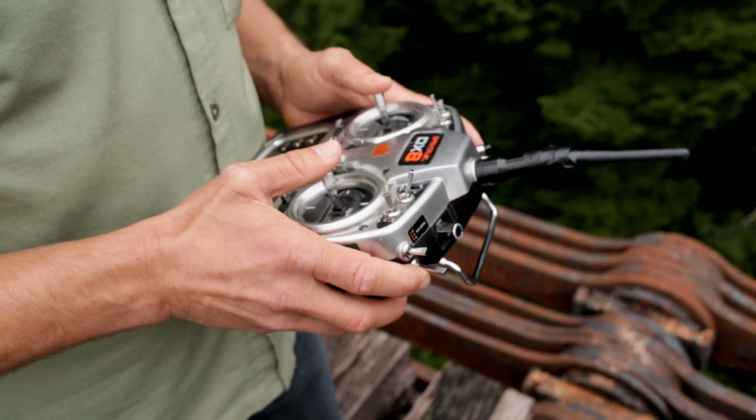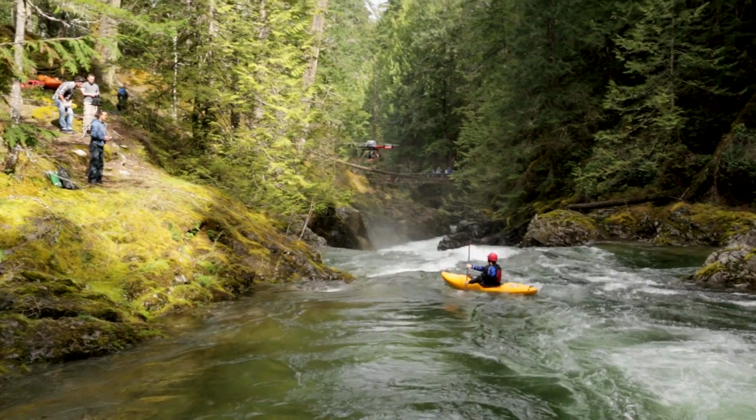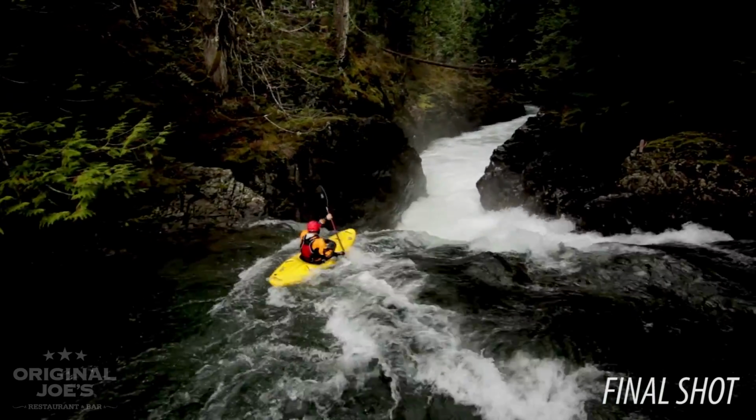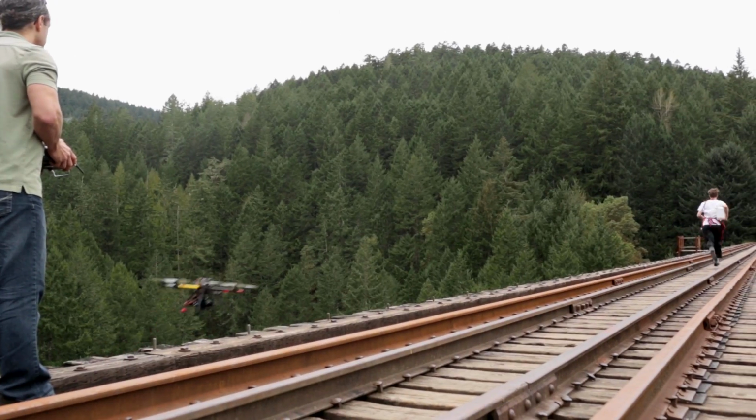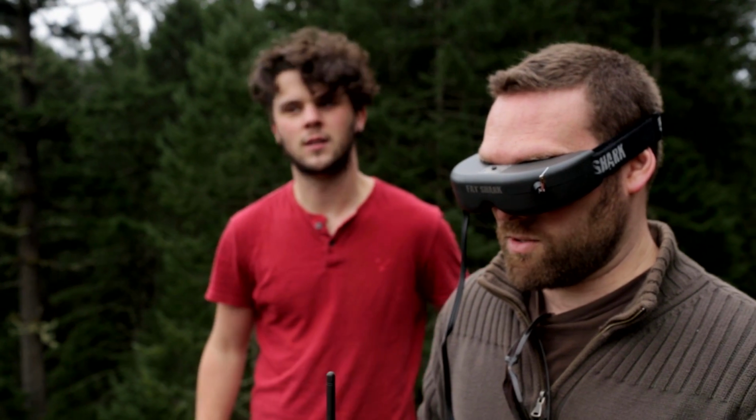So the person that we used for doing the aerial cinematography is named Devin Card. My name's Devin Card. I am flying the Cinestar Octocopter. Some of the things that Devin did with this $12,000 machine: flying over large waterfalls with crazy running water for the kayaking shots, being several hundred feet above the ground for the trestle sequence, and also flying in the midst of thick trees when we were up in the mountain and making sure that he didn't run into any branches.